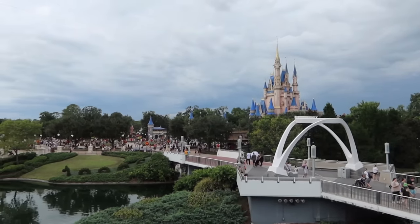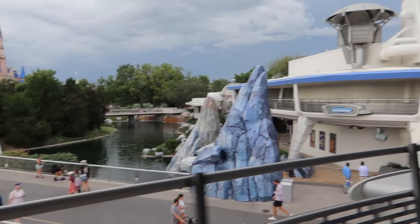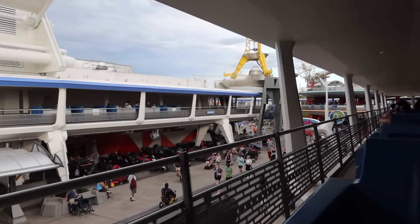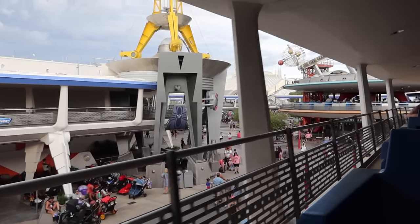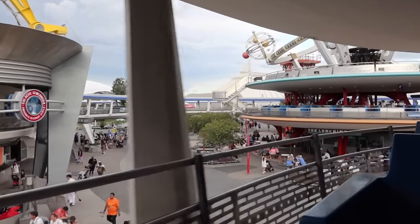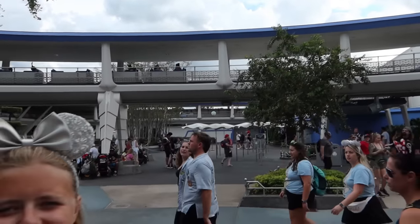Another great view of Cinderella Castle. Looking a bit stormy over there behind it. Now approaching Tomorrowland Transit Authority Station. That's our ride on the People Mover. Brilliant, one of my favourites. Really enjoy that. It's great at night as well with all the lighting. And even though we're concluding, this is always my favourite part. Enjoy your ride on People Mover. It's such a great attraction.